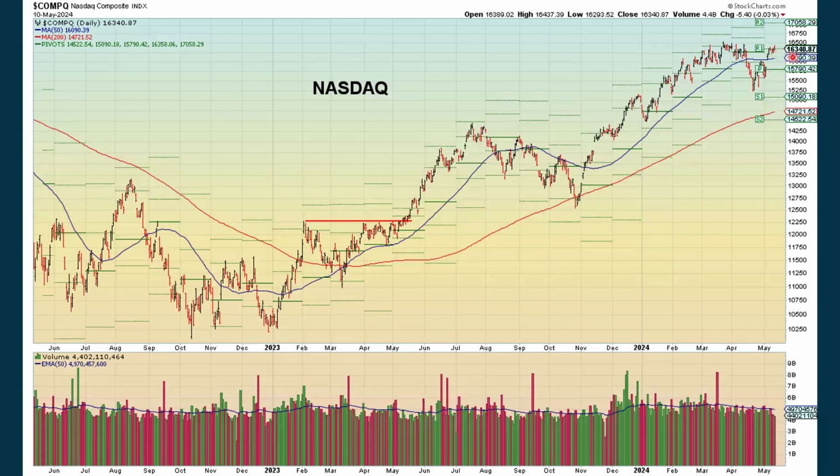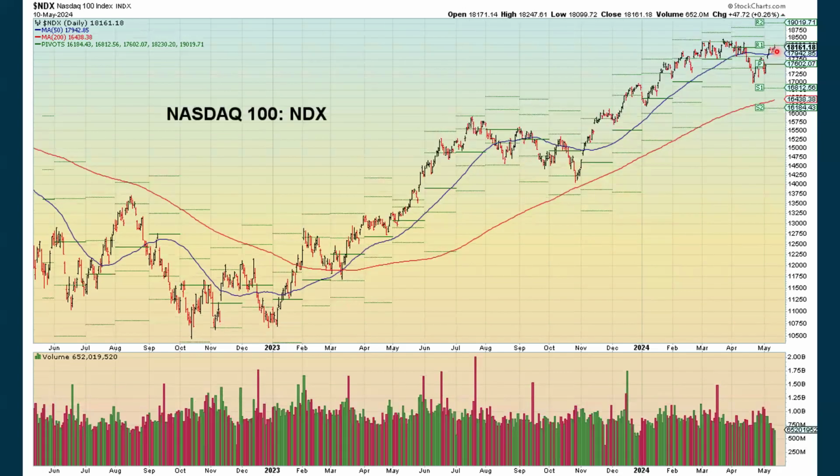The NASDAQ is really having a difficult time with this R1 level. We were above it, but then we closed down right about on this pivot point. The NASDAQ 100 has come right up to its pivot point. It had not been doing that. And so the fact that it came up is positive, but this is also acting as overhead resistance.